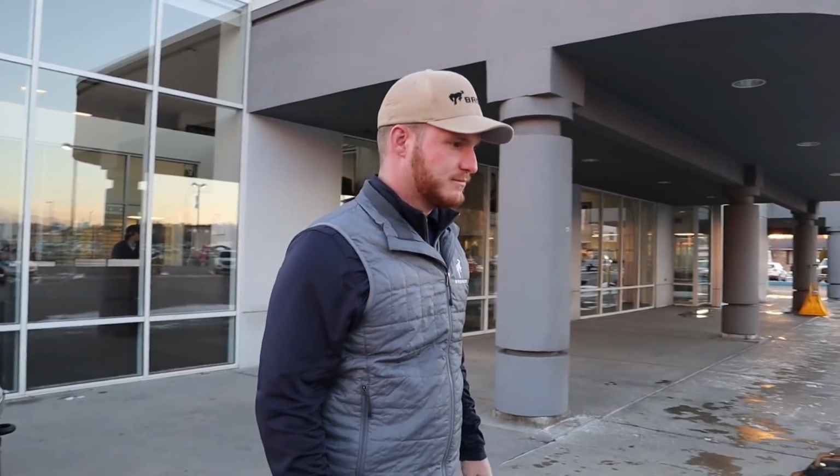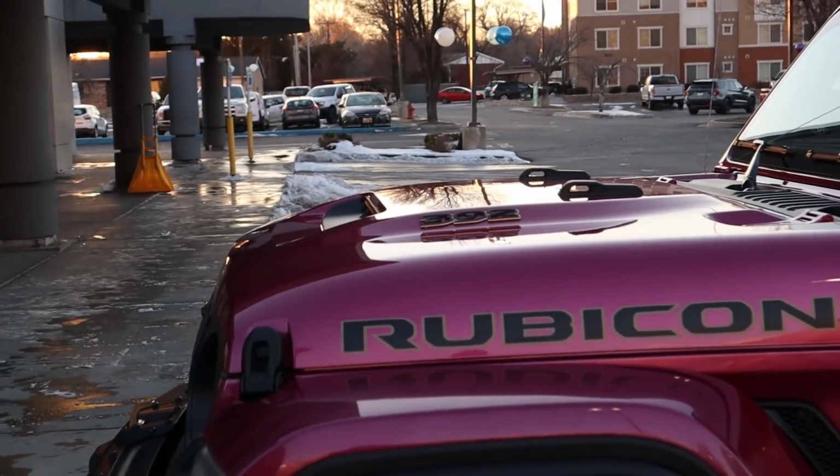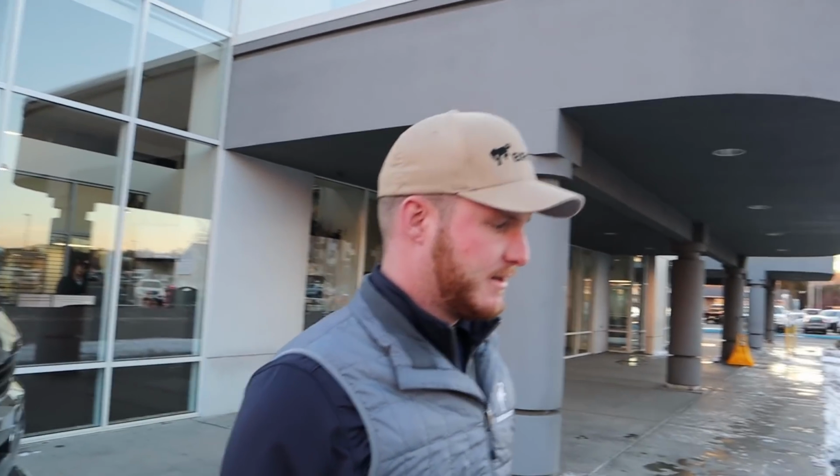It looks way better than I thought it was going to look when you said you got a pink Jeep. So props to you, and it does sound good. Yeah, it's got a Hemi. It's got a 392. It's the Scat Pack, right? Yeah, it's crazy.